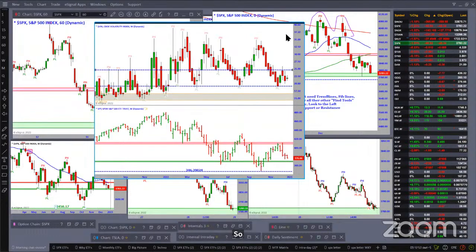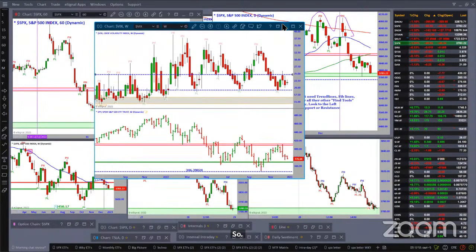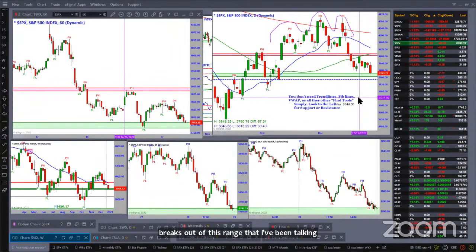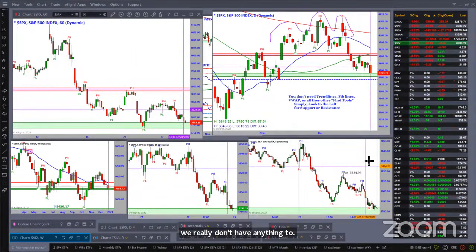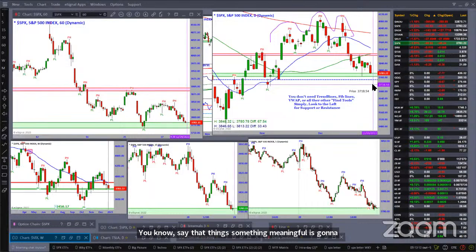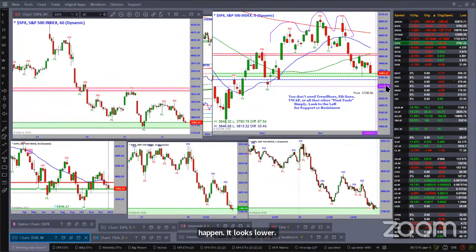So keep the powder dry. Don't get too enthusiastic that something meaningful is going to happen, because until it breaks out of this range that I've been talking about, we really don't have anything to say that something meaningful is going to happen. It looks lower, but until proven otherwise, it's just choppy price action.